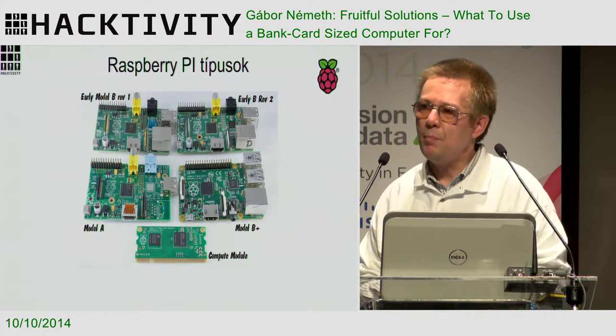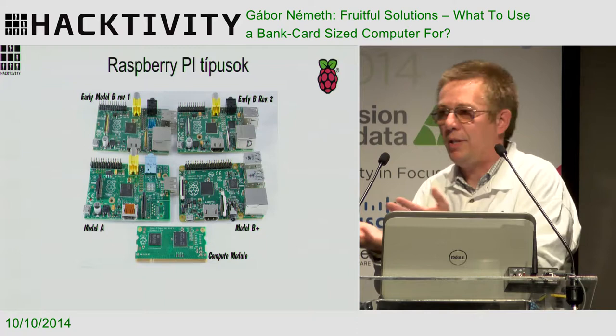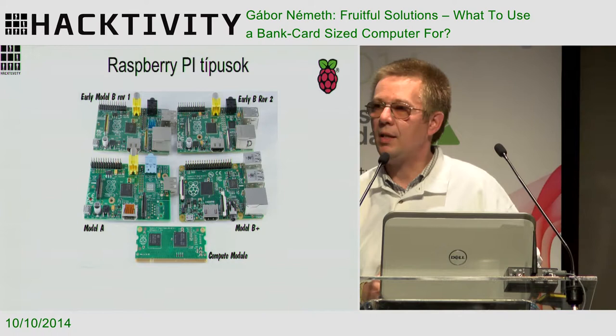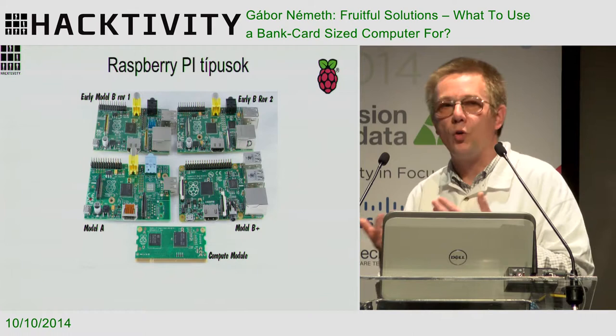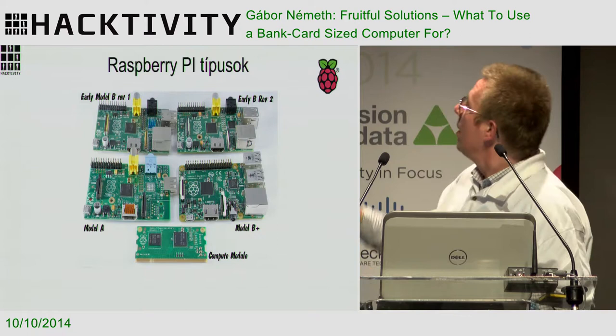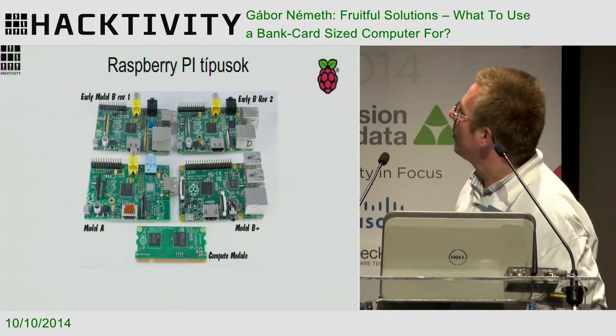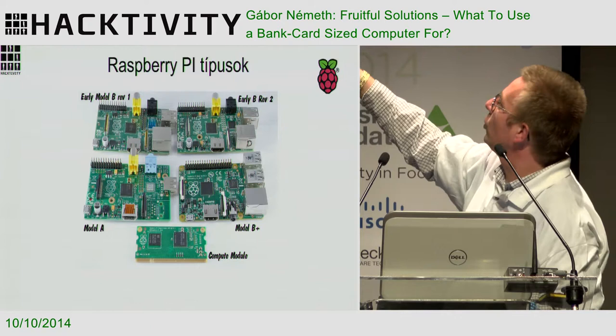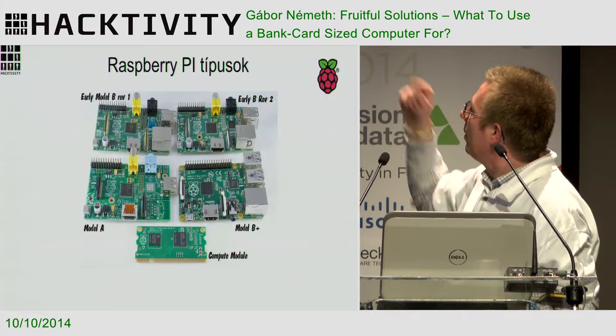The proceeds of hardware sales are not channeled back into hardware development, or at least a good part of it, but rather into the software environment. So if we look at the 2012 split of revenues and costs, and also 2012 and 2014, we could see that there are significant differences in terms of performance, in terms of services. Now, the first model in the upper left side is a 256 megabyte Broadcom processor. You can see the Ethernet as well.